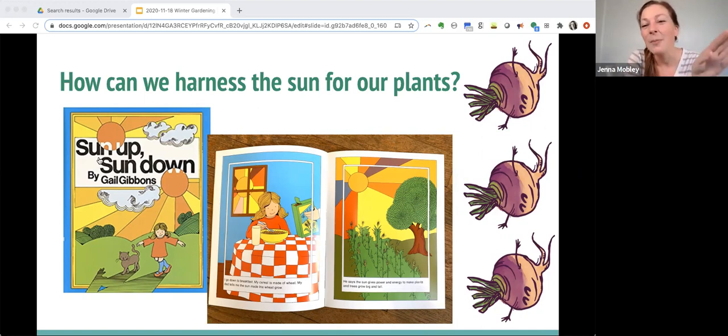And this is one of my favorite books for the unit about the importance of the sun. I'm showing a picture here of one of my favorite pages that shows specifically what the sun can do for plants. It says, "I go down to breakfast. My cereal is made of wheat. My dad tells me that the sun made the wheat grow. He says the sun gives power and energy to make plants and trees grow big and tall."